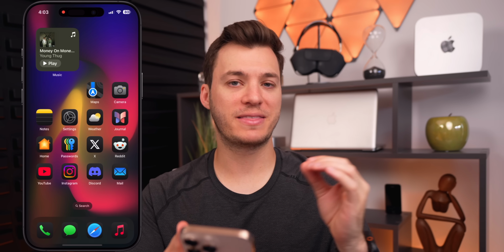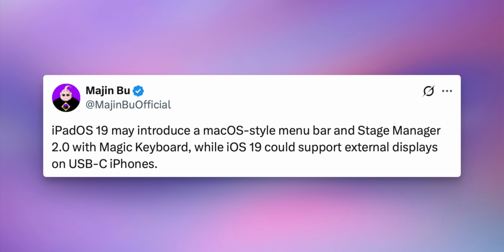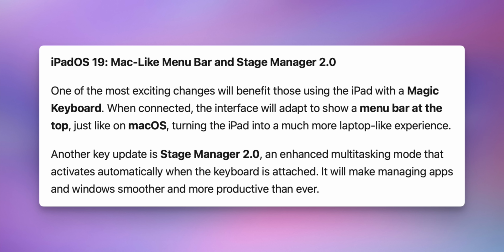Okay, so we have to talk about the new iOS and iPadOS 19 rumors that we saw this week, because these are pretty interesting. And this comes from Majin Buu. So he said that iOS 19 might add Stage Manager support to all USB-C iPhones, and it could also support external displays. And then for iPadOS 19, he said that this may introduce a macOS-style menu bar and Stage Manager 2.0 with the Magic Keyboard.